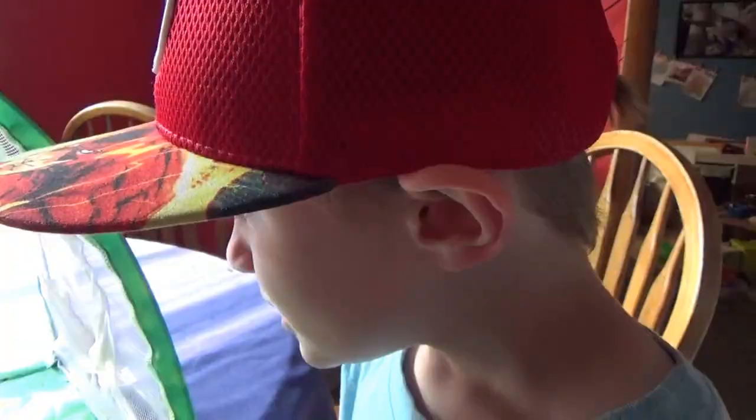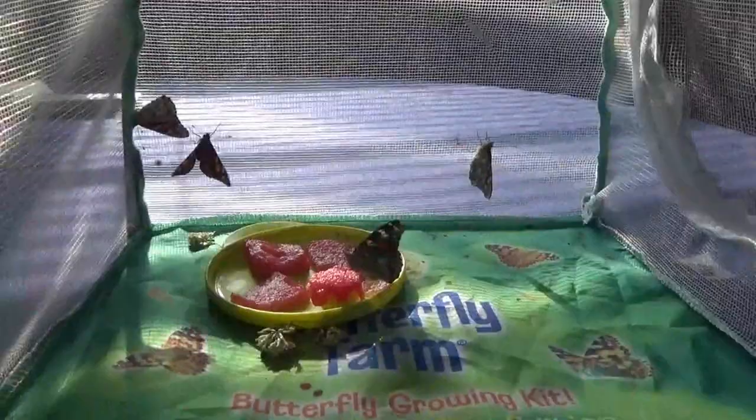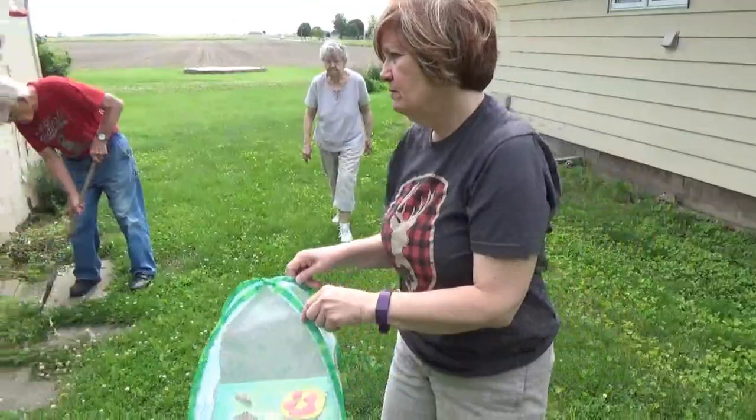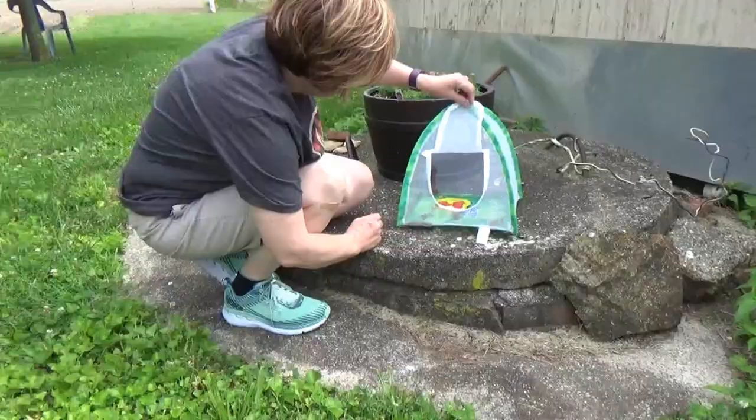I like to watch butterflies. I like to watch them open their wings. That's what I like to do. I think they're exercising. They're getting ready. Get going. Hi. Taking care of the butterflies. Mm-hmm. We're gonna let the butterflies loose out here. May take them a while to come out.